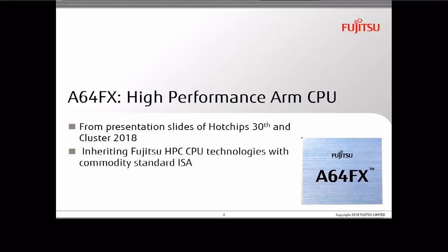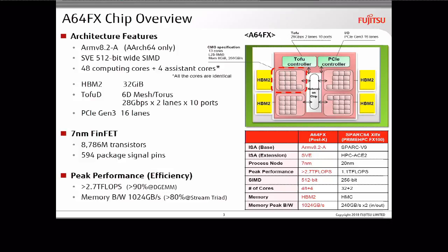Here's the same slide as Hot Chips. So the A64FX overview. The architecture is, as you know, Armv8.2 Arm architecture. However, it is 64-bit only. And as you know, SVE 512-bit, and also 48 computing cores with 4 assistant cores. Okay. This is a slide of the architecture.